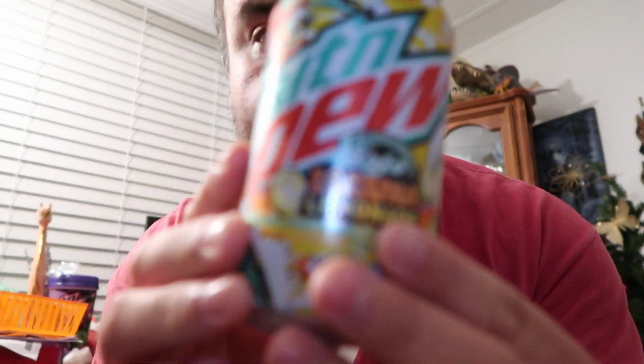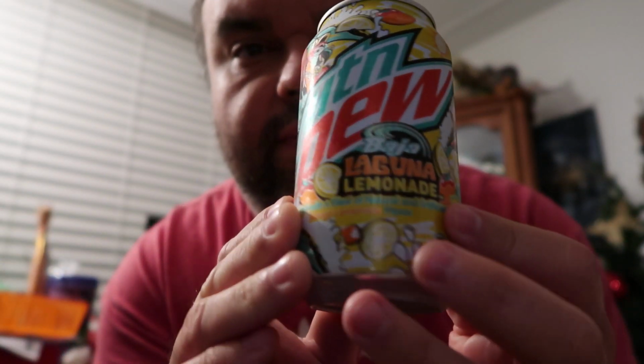Darn. That is amazing. It's a really cool can too. Look at that, all those decorations. It's a work of art. I wish they'd make prints of these, because I think it just looks so cool. Look at that bird right there.